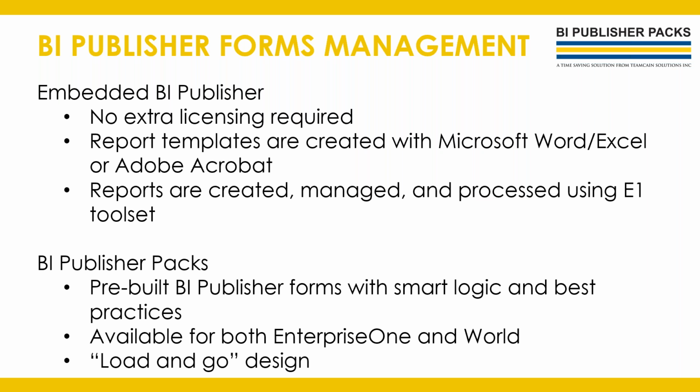And yeah, I'm not trying to be crass or anything, but base reports in JD Edwards are pretty ugly. And the forms reflected that as well. So what we did is we used our knowledge of JD Edwards, we used our knowledge of CreateForm, we used our knowledge of BI Publisher to come up with pre-built forms for BI Publisher as well.